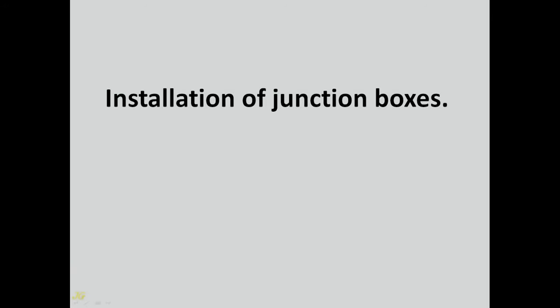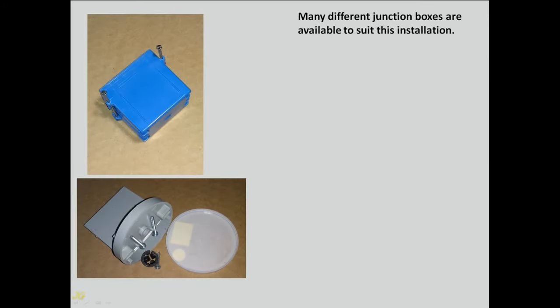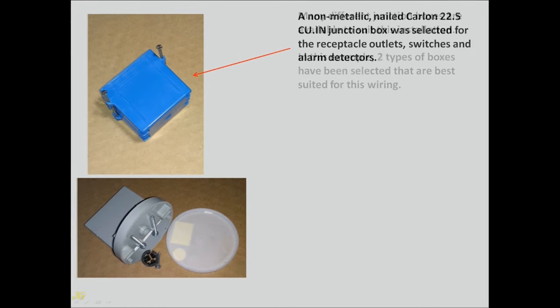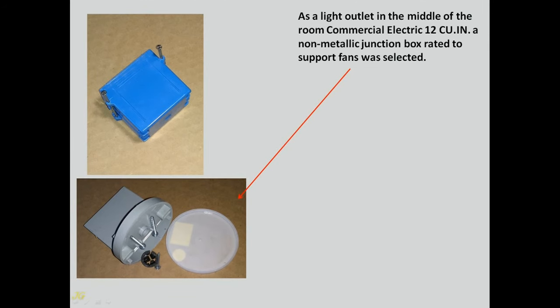Installation of junction boxes. Many different junction boxes are available to suit this installation. In this example, two types of boxes have been selected that are best suited for this wiring. A non-metallic, nailed Carlon 22.5 cubic inch junction box was selected for the receptacle outlets, switches and alarm detectors. As a light outlet in the middle of the room, a Commercial Electric 12 cubic inch non-metallic junction box rated to support fans was selected.